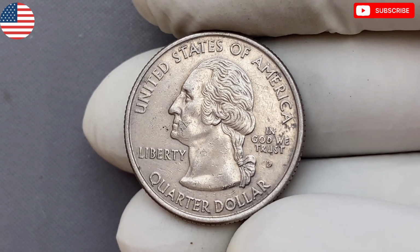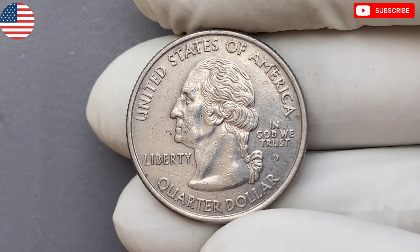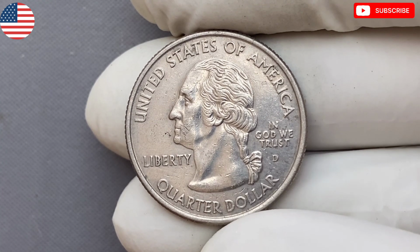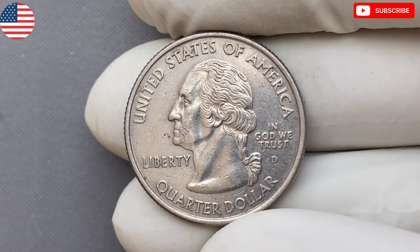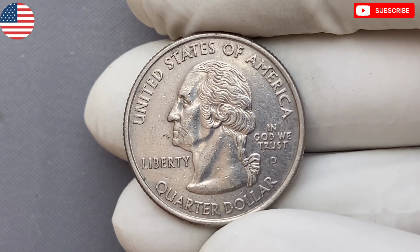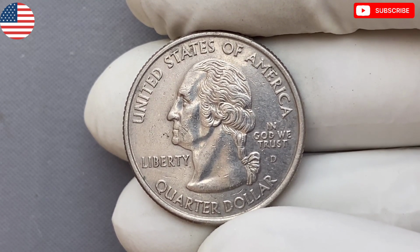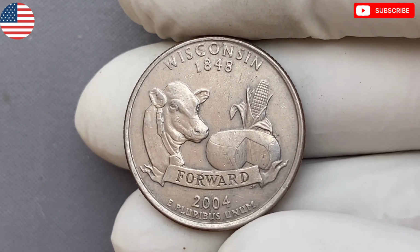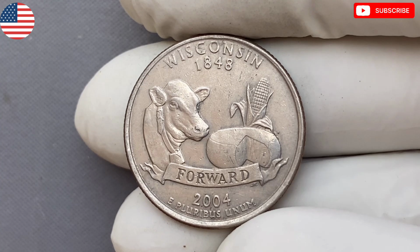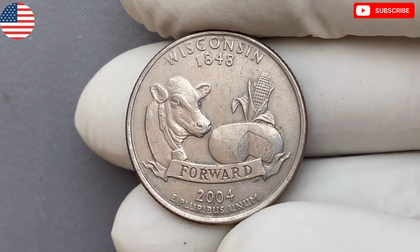Either way, these extra leaf quarters were only minted in very limited quantities, and they were found almost exclusively in rolls of quarters distributed in the state of Wisconsin and a few nearby areas. The rarity of these error coins sent collectors into a frenzy. Suddenly, rolls of Wisconsin quarters were being torn open across the country, with everyone hoping to find that magical extra leaf. And why not? Because what's normally worth just 25 cents could now be worth thousands.